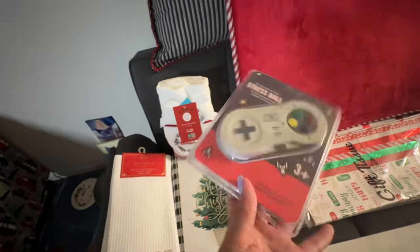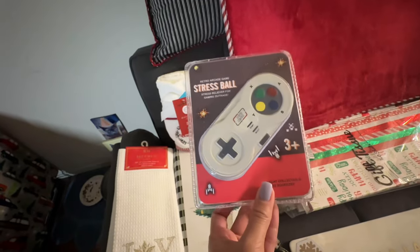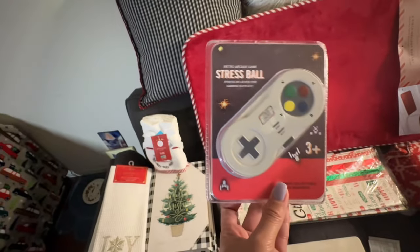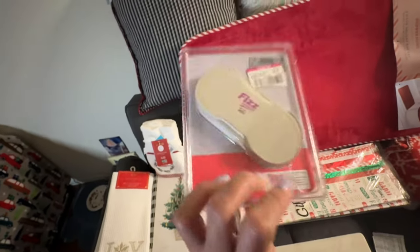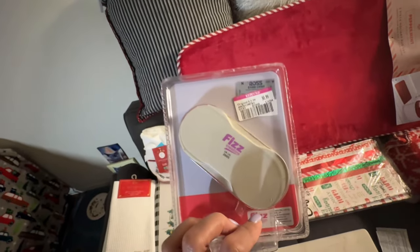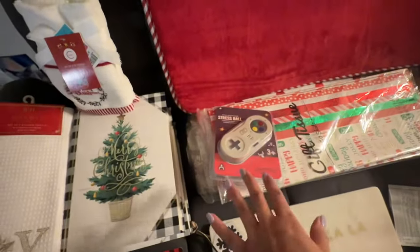Anyway, so this is another stress ball game. I'm actually gonna give this to one of my friends. She loves anything old school. So this is a stress reliever ball or thingy, 99 cents. So this is the most expensive thing among everything here. Everything else is 49 cents. 99 cents for that? I mean, I'll take that.